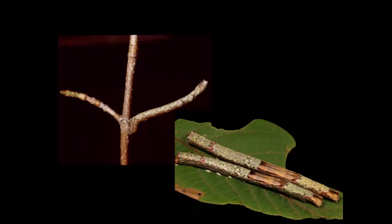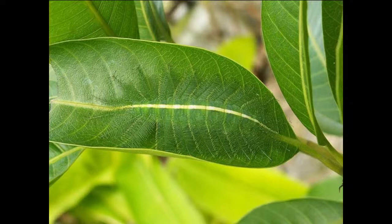You can also just hide, disappear on the background. There's a caterpillar on this leaf. Can you see it?